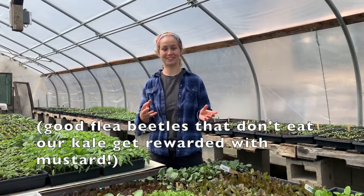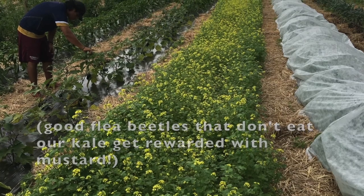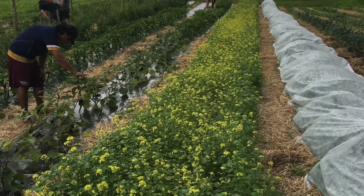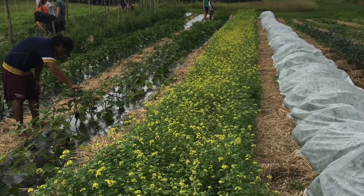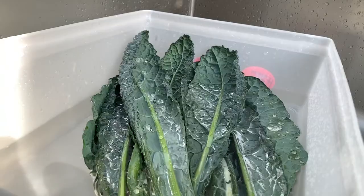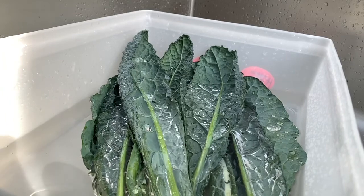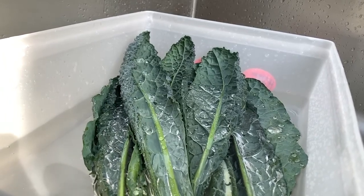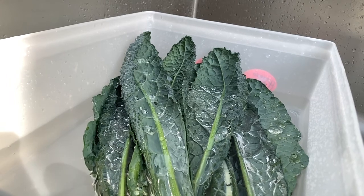So we'll plant mustards near our kale with the hopes and intentions that the flea beetles will flock to the mustards and not even notice the kale. We've used this method for years and it's proved to be very successful, and that's been great because our kale is one of our biggest selling crops.